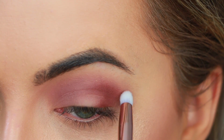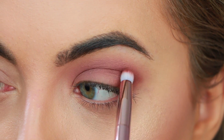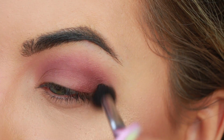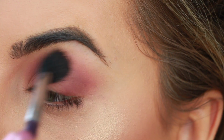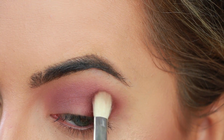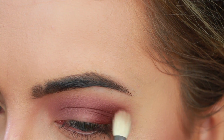Now, I also like to blend that out sometimes to make it a little bit softer and then just kind of bring in more depth later. So if you feel like you don't want it too harsh, you can always use a blending brush instead of a pointer brush. But if you feel like you want more depth, you can use a flat brush or a pointer brush to just pat it back in and create more depth and more of a fade.